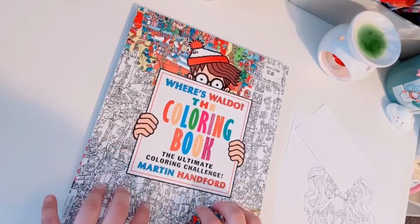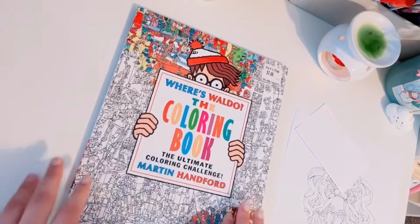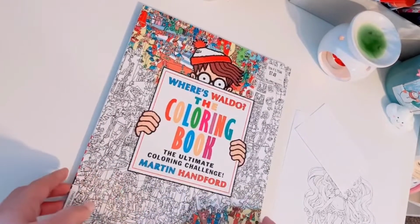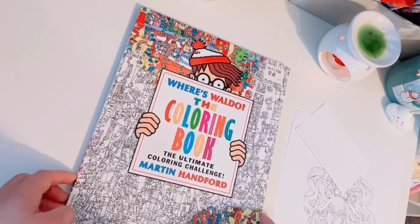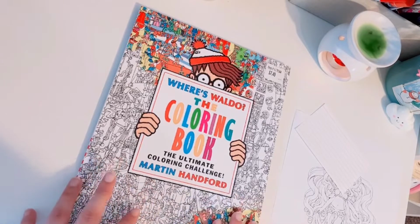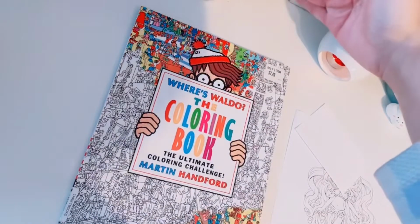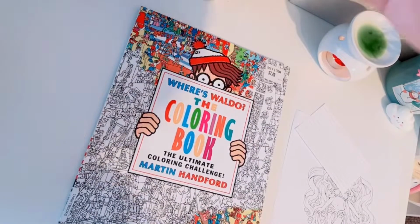I purchased another one for my sister, Secret Santa. She loves coloring, you know, adult coloring books, and I really hope she likes it. She's into detail work like I am. I love intricate detail work and coloring books, and I have one just like this, but it's the original one, so it's really long. It's a really huge book.